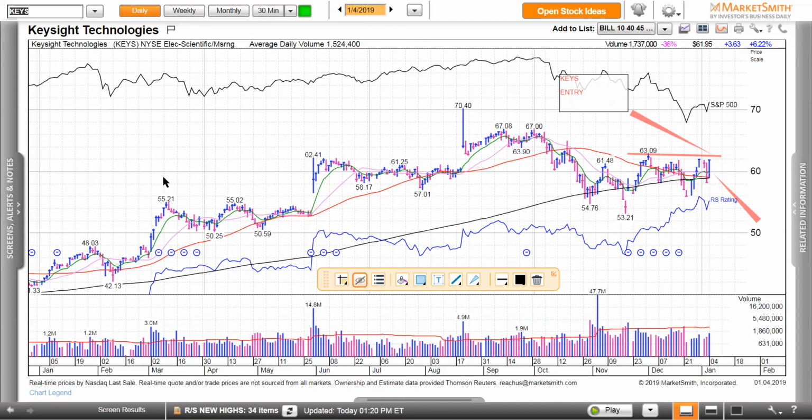Let it work. Do you sell a little bit into strength? Yes, you can. Do you sell it all? No. You're limiting your profits. Don't limit your profits. Limit your losses. It's really important. So we're looking at a stock here called Keys.